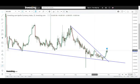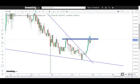And we have resistance right around this zone. So it is early in the day, but right now we are finding difficulty breaching this resistance. So it is possible that we do have some sort of retracement and then take a little time before breaking back above here, just to get some more steam in order to do that.